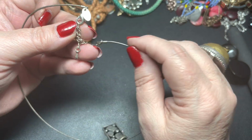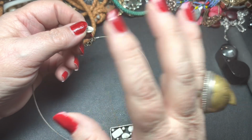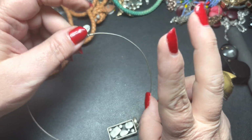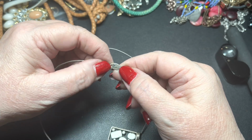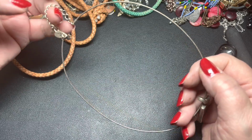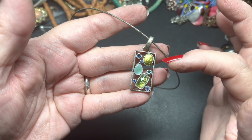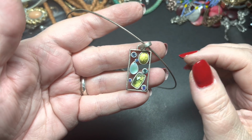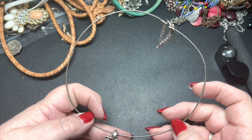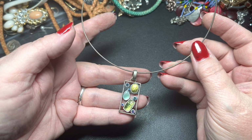A lot of named pieces in this one. I think we have more percentage-wise named pieces in this than we did in the 15-piece the other day. This is Aaliyah Sophia with the wire that goes around the neck. And that's really nice. Green, blue, and like an opalish. So I'm going to say, for the choker and pendant, let's do $6.